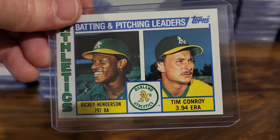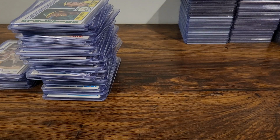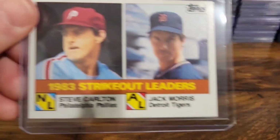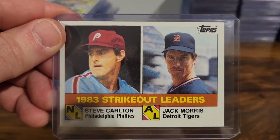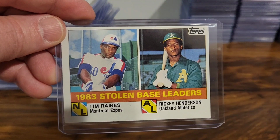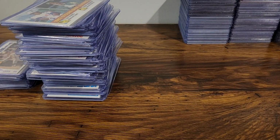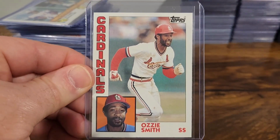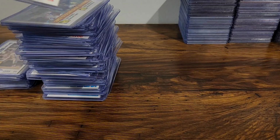Here's Ricky Henderson. Tim Conroy would end up later in his career pitching for the Cardinals for a little bit. 2 Hall of Famers here, Steve Carlton and Jack Morris. 2 Hall of Famers here, stolen base leaders, Tim Raines and Ricky Henderson. Here's Ozzie Smith's base card. I have this one graded in a 9 for my Ozzie run.